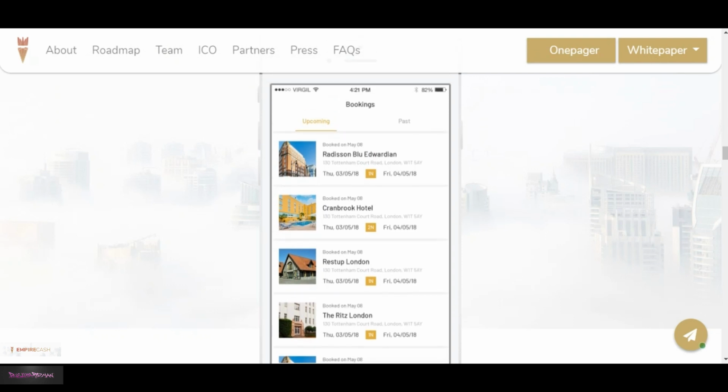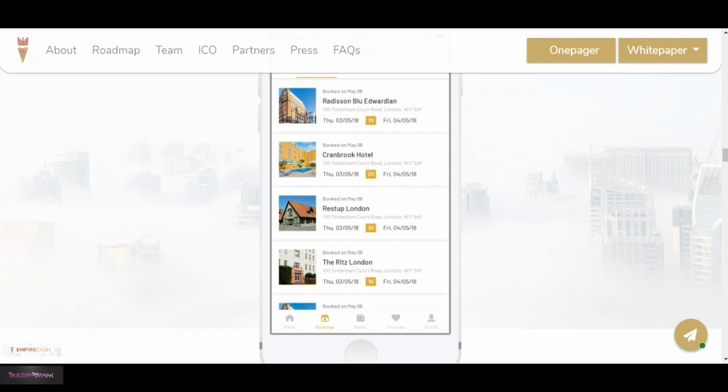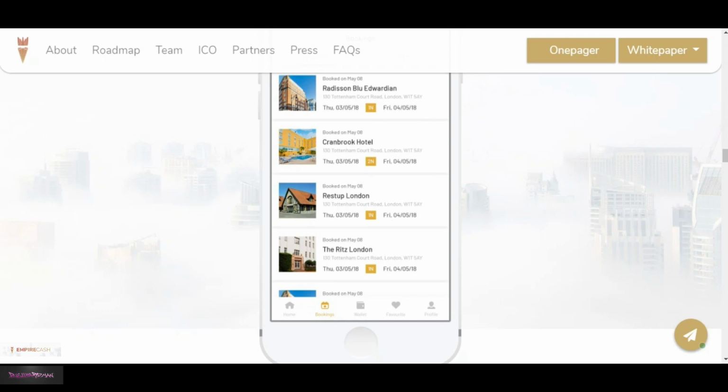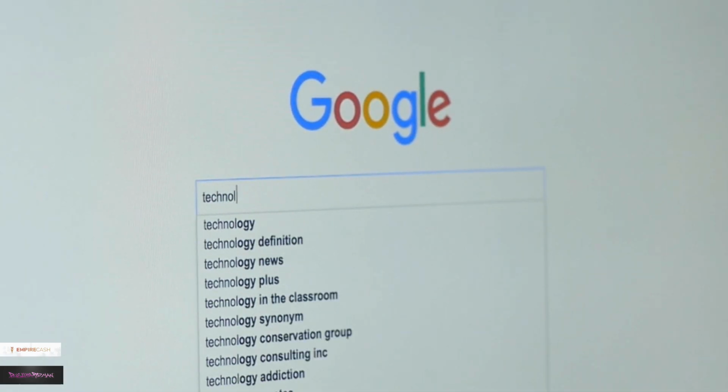Revolutionizing the hospitality industry. Our developers handle every small step during the application development process. We want to provide the best experience to our users.